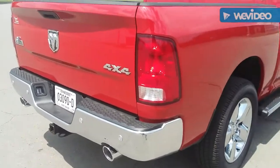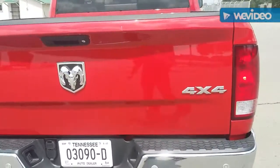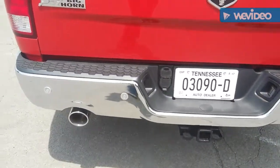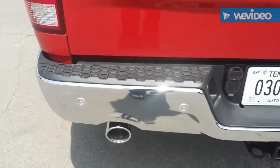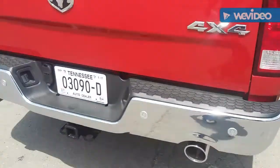Alright, starting off with the back. This is a four-wheel drive model, and with it having the EcoBoost, it comes stock with dual exhaust. These little round points right here, those are actually proximity sensors. You got them on the front and the back of this model.